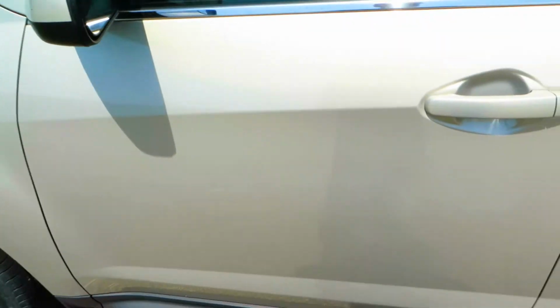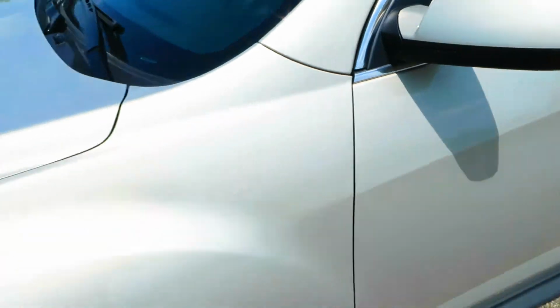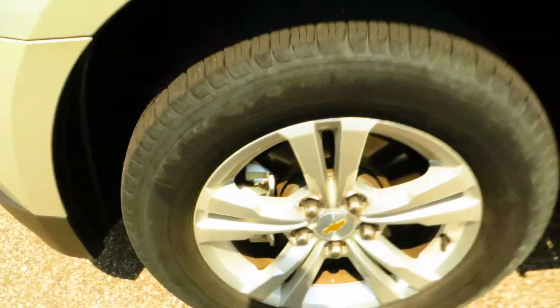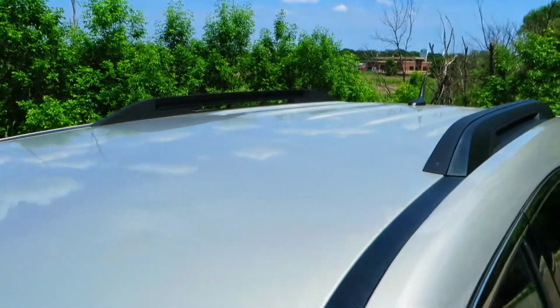Forgive my mess here. There's a little bit of a scuff, scratch here and here. I'm sure that'll buff off if you really want it off. A little nick right there in the mirror. Front tires are about the same as the rear. Again, about 70-80% life left. And that's it as far as nicks and scratches go on the outside.